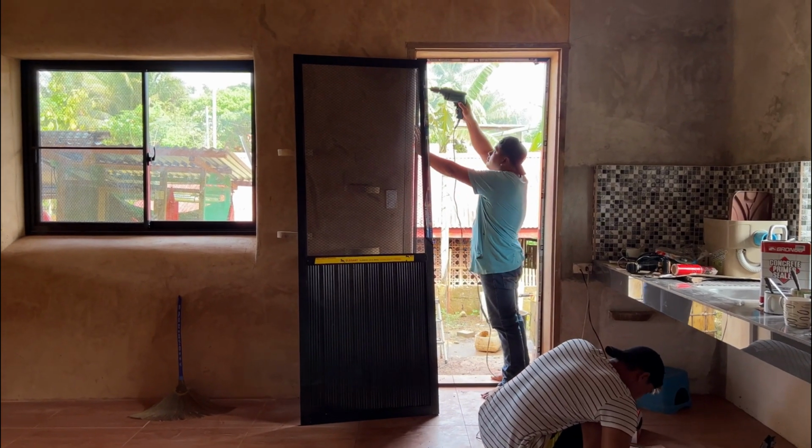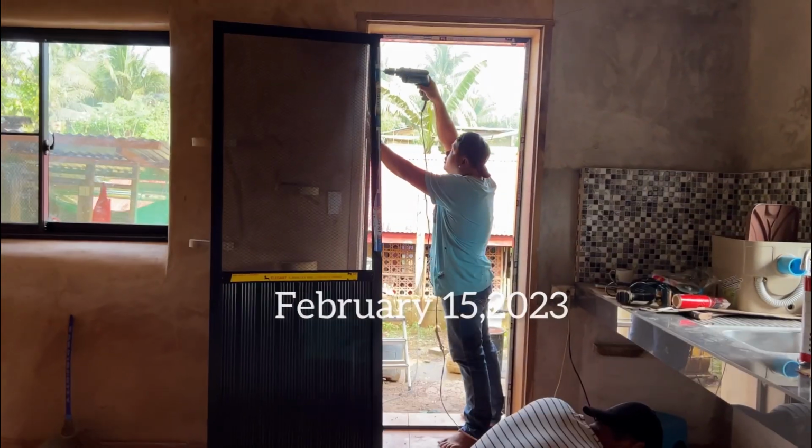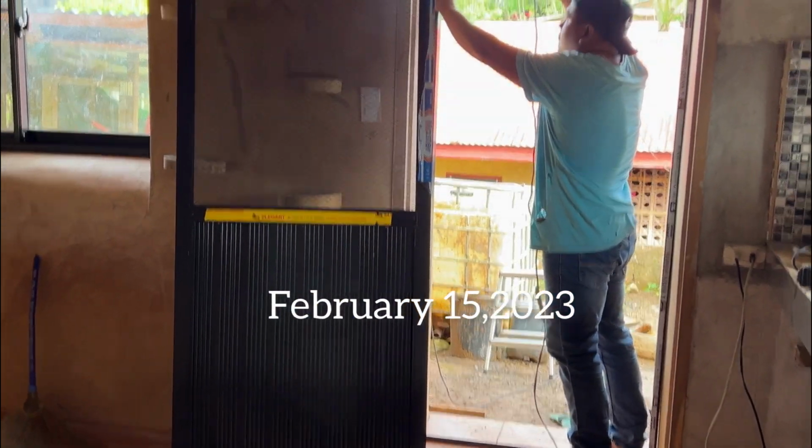So today they're going to put the screen door here in our back door. So this is the screen we have.